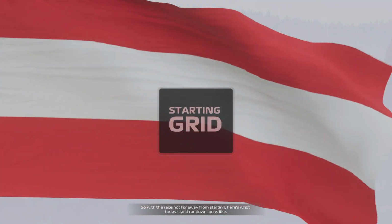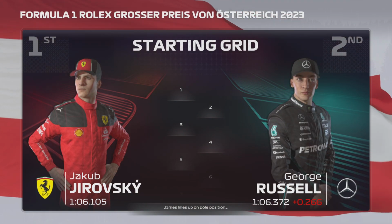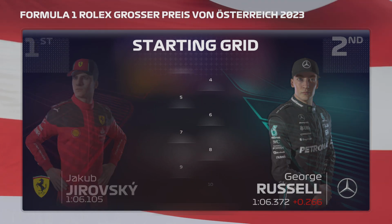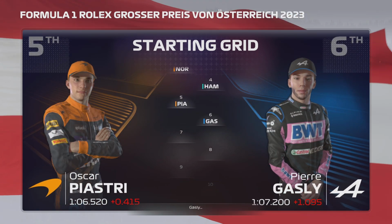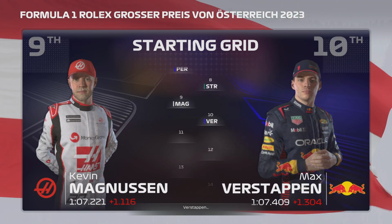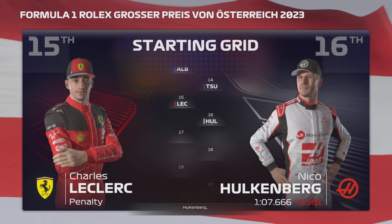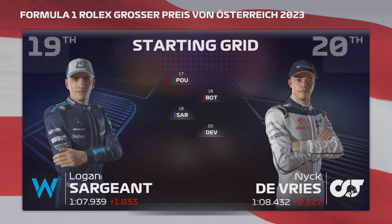So with the race not far away from starting, here's what today's grid rundown looks like. James lines up on pole position. And starting next to them is George Russell. As we continue through the rest of the grid today, we have Norris, Hamilton, Oscar Piastri, Gasly, Perez, Stroll, Magnussen, Verstappen, Zhou, Ocon, Albon, Tsunoda, Leclerc, Hülkenberg, Théo Pourchaire, Bottas, Sargent, and Nick de Vries.